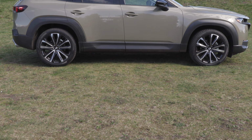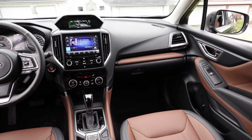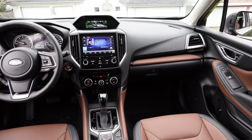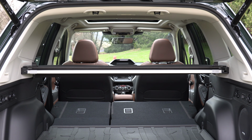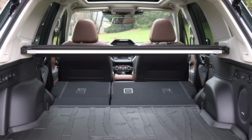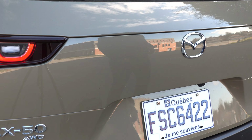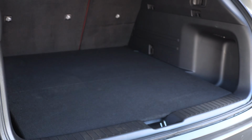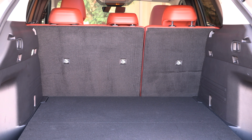True. The CX-50 is 3.7 inches longer than the Forester, but the Subaru wins in front row legroom with an extra 1.7 inches of space. They both have about the same second row legroom. Overall cargo capacity goes to the Forester with 69.1 cubic feet of space compared to the CX-50 at 56.3 cubic feet. You'll find more space behind the second row in the CX-50 at 31.4 cubic feet. The Forester comes in at 26.9 cubic feet.